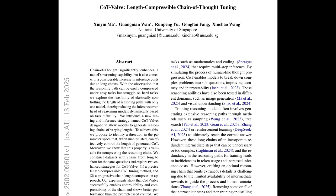Okay, so last time we were talking about how CoT-Valve can adjust those AI thought chains, making them longer or shorter, kind of like fine-tuning them, you know? It's all about finding the right balance. Exactly. But you know what? I'm still kind of stuck on this idea that shorter AI thoughts can actually lead to more accurate results. It just seems so counterintuitive. Like, shouldn't more thinking be better?